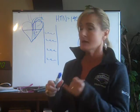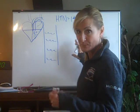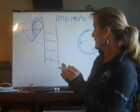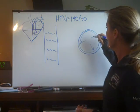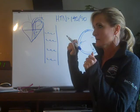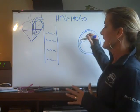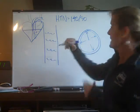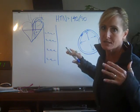And then stroke is another one, and heart attack can happen as well. And this is why. If you have sustained blood pressure that is considered hypertensive, in the brain it's called a hemorrhagic stroke. What happens is, after a prolonged period of time of constant pressure on the inside lining of these arteries, pretty soon these walls just can't handle it anymore.